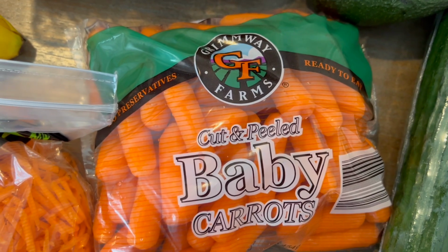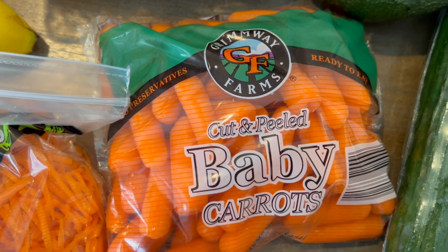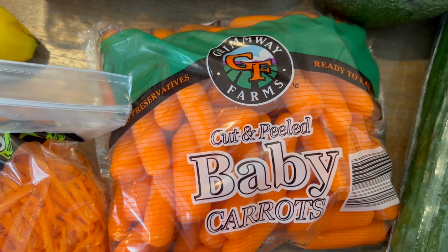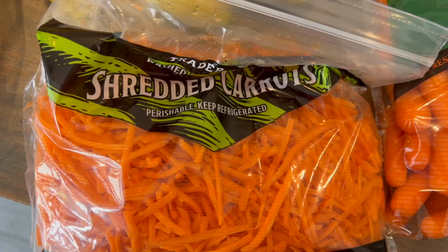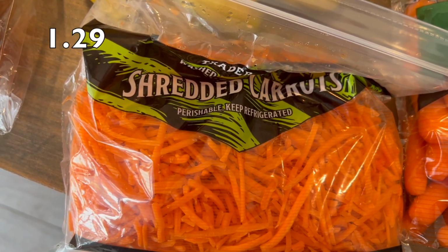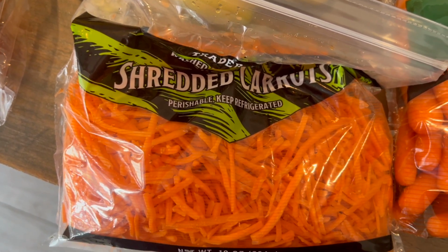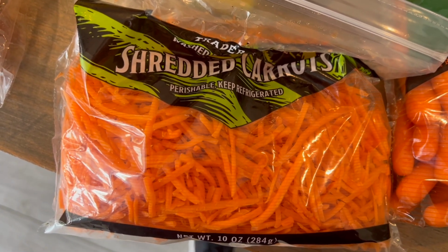Baby carrots, this is one of the ingredients that will go into the lentil soup. So I'll chop up some of these and then the rest we'll use as snacks, usually for James with hummus for the rest of the week. For my lunch, I like to use shredded carrots. I use this with spinach, chicken, egg whites, etc. to make one of my lunch specialities. So picked up a bag of that.